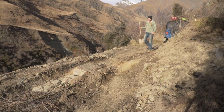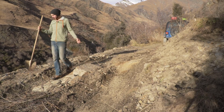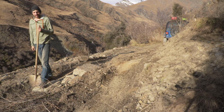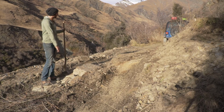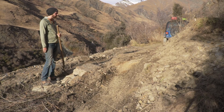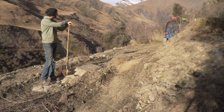So I drove over this on the way here. I didn't think much of it, but it definitely feels a bit sketchy as it sort of rolls you to the downhill side. So I thought, well, I've got a bit of spare time, I might come out, clear a bit, at least flatten it down so it's not quite so bad. But this is basically it, guys. This is homeward bound, and yeah, good little trip.